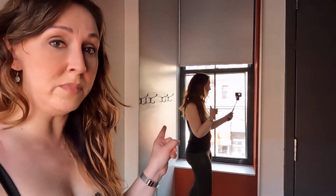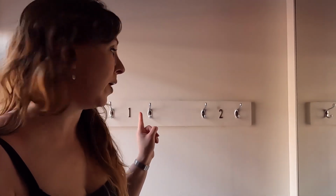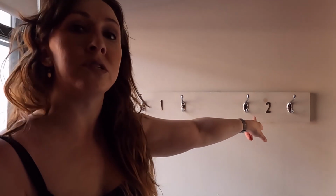When you first come into the room, it's going to be a little dark in some spots because of the lighting in here, so bear with me. When you first come in, you have the door right here, and then a full-length mirror. There are some coat hooks there, or if you wanted to hang towels, you can. They are numbered 1 and 2, so these 2 belong to number 1, those 2 belong to number 2. There are 4 beds in this room, and the hooks are down here for 3 and 4.